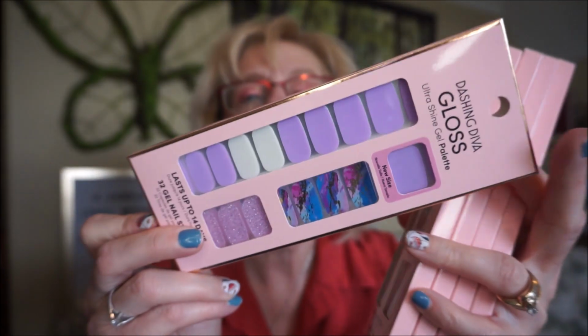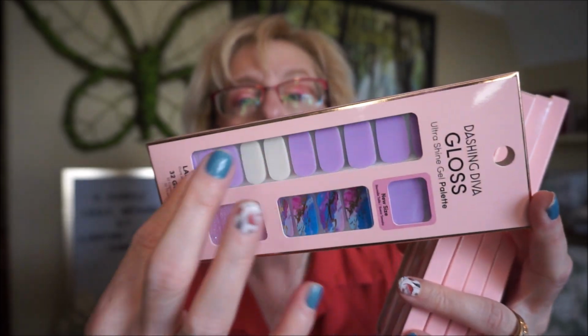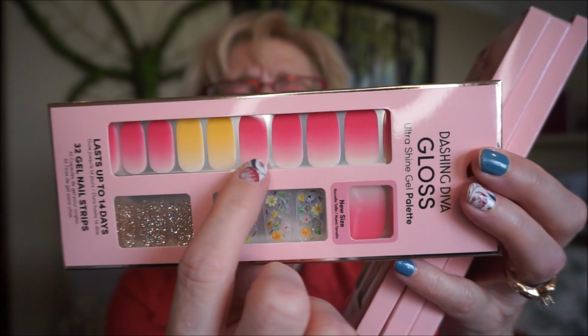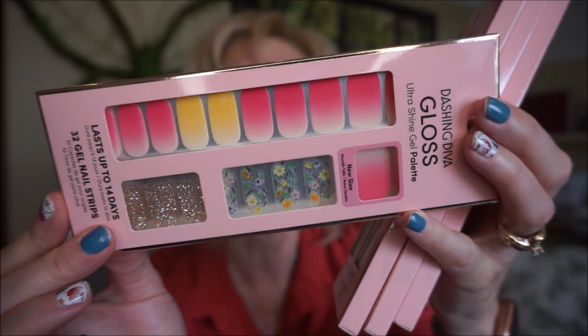So this one is called Violet Moonstone. These are really nice colors for the summertime, and these are the accent nails here, and then you get these nails. So I thought it was a really pretty purple color. And then this one is called Floral Ambition, and this one has kind of an ombre effect here, and then the accent nails, there's some glitter, and then you get a floral pattern.